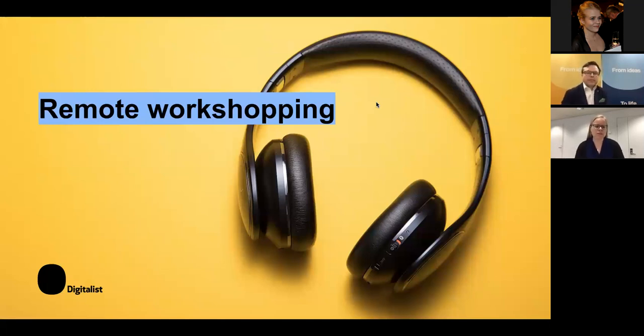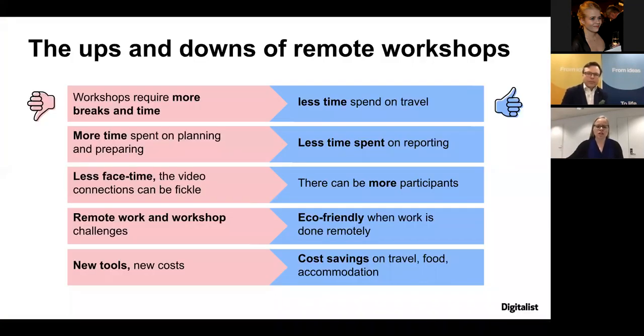But today I'm going to talk a bit more about remote workshopping and how to use different tools, what to take into account when you do it, and how to make sure that the experience for the participant is as good as possible. So what changes?